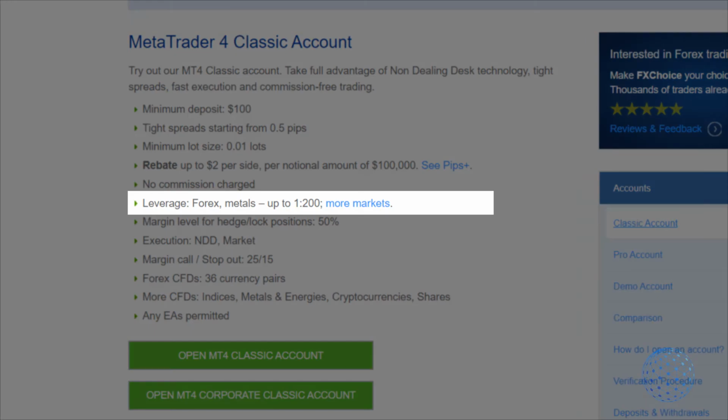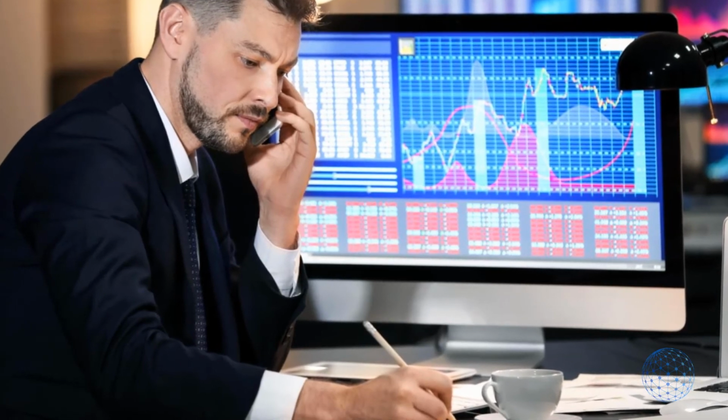One of the things I liked about FX Choice is the leverage. I'm in Europe and here we are very limited with the leverage. Very limited. FX Choice has a maximum leverage level of 1 to 200. That is fairly average in Forex trading, but not for Europe. More expert traders may want the ability to have a higher leverage level, but 1 to 200 is just fantastic for me. But of course, you need experience to trade with leverage.